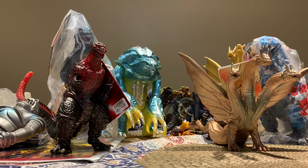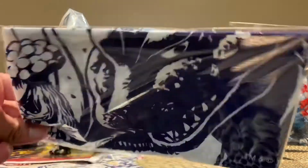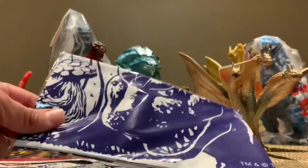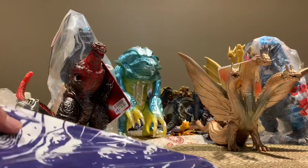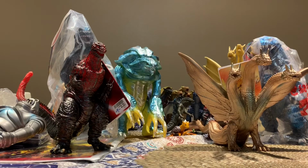So yeah, I'm probably not gonna open it just because I don't want it to get ruined. It means a lot to me. It's kind of sad that I couldn't have the chance to meet Nakajima himself, but this means a lot to me. I believe that's everything I got for G-Fest.